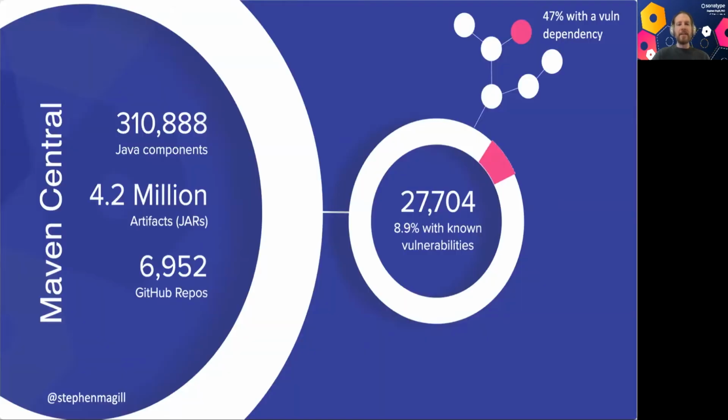As I said, 310,000 components, 4.2 million versions. Almost 7,000 of those have associated GitHub repos, so we can get additional data by looking at the GitHub history and metadata associated with those repos. 27,000 of those, so 8.9%, have known vulnerabilities. So that's the slice that you're looking at when it comes to security.